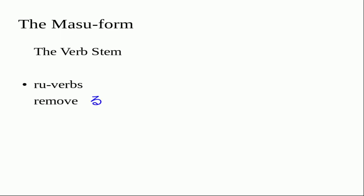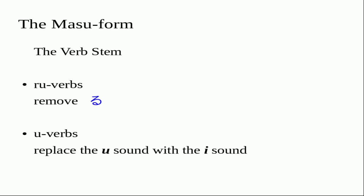However, because I'm talking about the polite form, about the masu form, I actually have to mention something else. And that is, of course, the verb stem. Now, the reason why I'm mentioning the verb stem is because the verb stem is sometimes called the masu stem. And the reason why it's called that is, well, when you build this verb stem, for ru verbs, you just remove the ru, right? And for u verbs, you replace the u sound with the e sound, right?